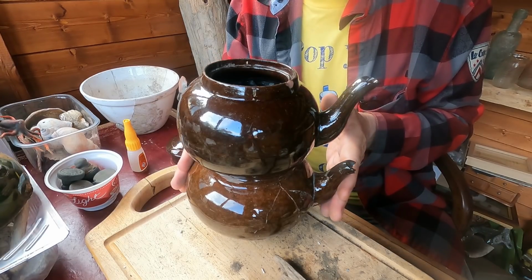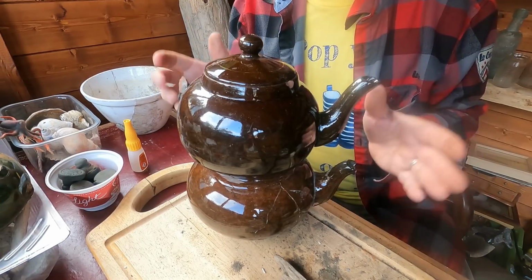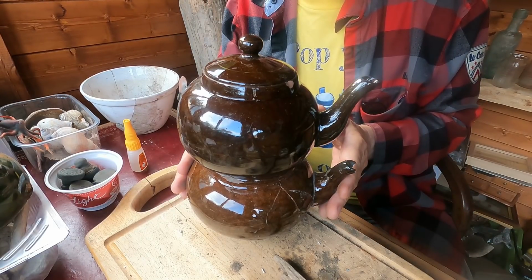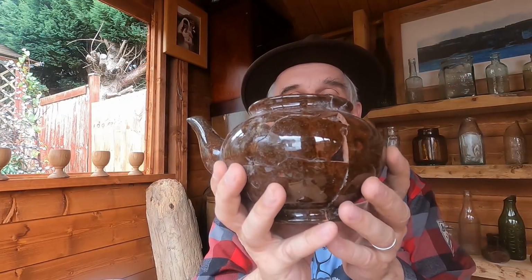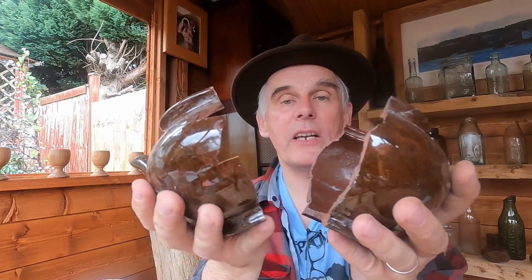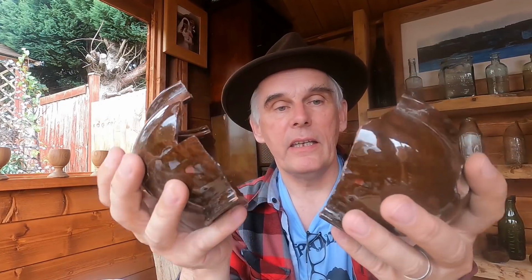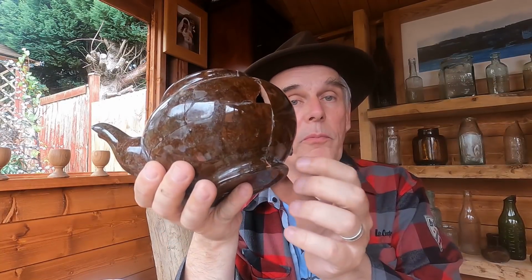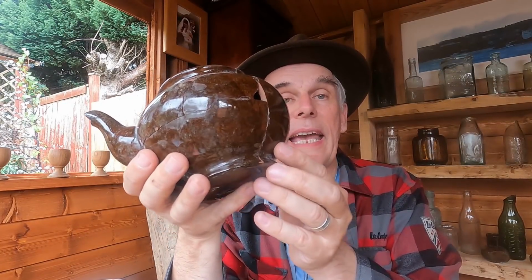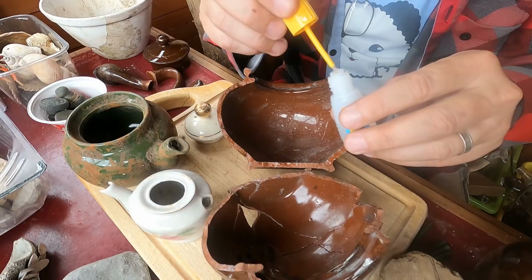No. This is how they once looked. And of course, with the lid on top. But then an accident happened and they fell. Here's the testimony to the glue, folks. This one smashed in half, but on a completely new break. So I'm going to glue these back together now and hopefully be able to display them again now in my shed as they were intended.